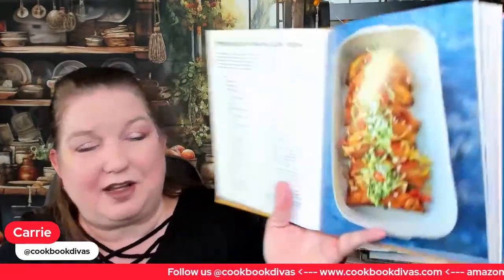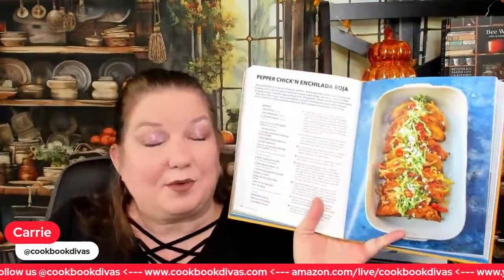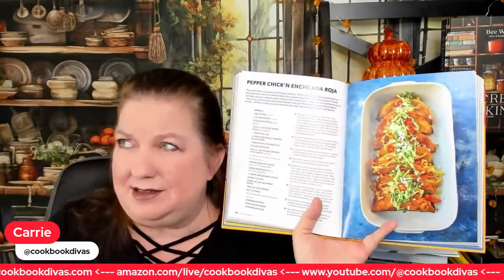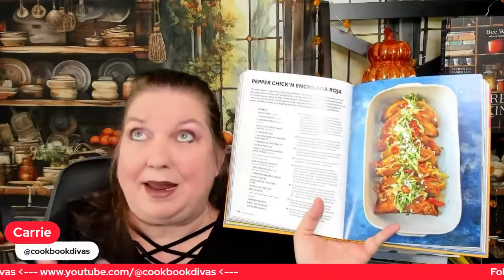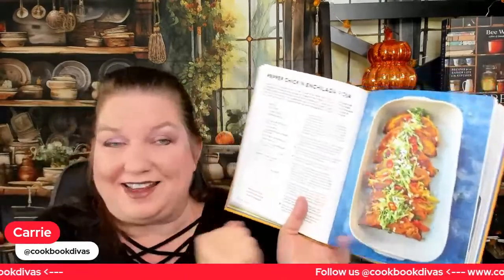Pepper chicken enchilada roja. I'm probably going to try this recipe because I recently made enchiladas, vegetarian ones, onion and cheese, and a little bit of chiles. It was boring. The enchilada sauce I used was the same canned sauce I always use to save time. It wasn't very good, so I'm going to try this. I mean, we ate it. People ate it. They didn't come back for seconds. And I didn't see any of it in the trash, so that's good.